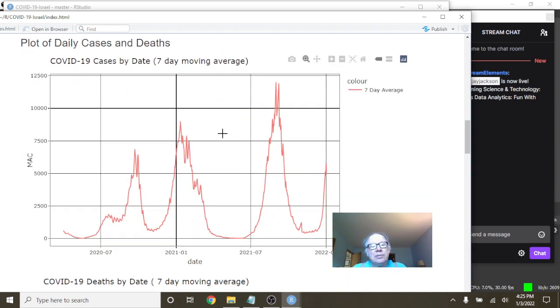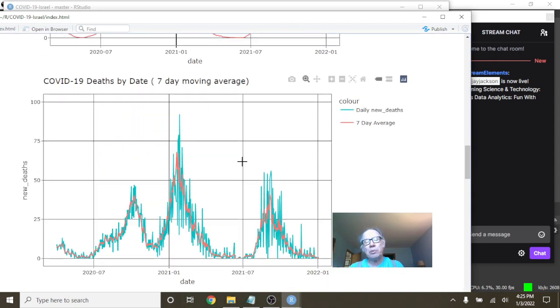COVID-19 deaths. Now this number here is actually a 7-day moving average, so at any point along the line it gives us the average cases for the previous 7 days. For the 7-day period ending January 11th, you spiked at 9,000 cases per day. But for the 7-day period ending September the 1st, you were averaging 12,026 cases per day. Then you wound up on December 1st averaging 767 cases per day for the previous 7 days. It's a way of getting through some of the volatility of the data.